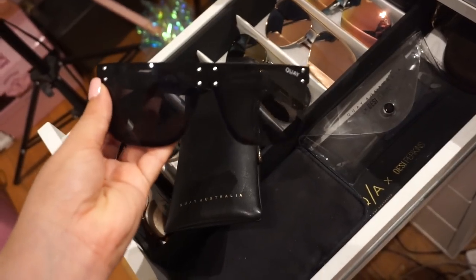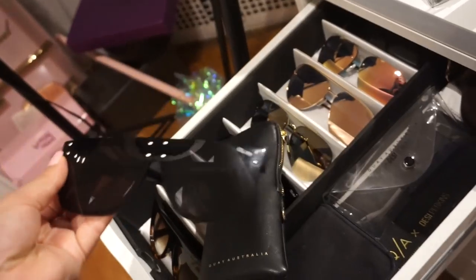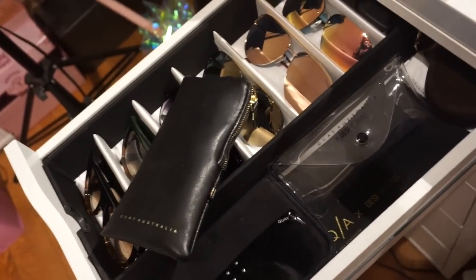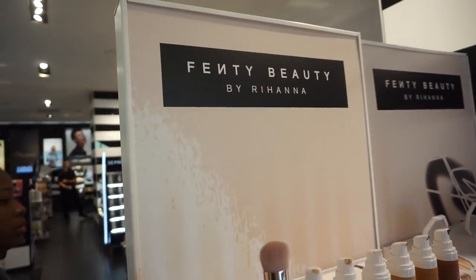The glasses themselves are nice. They're not my favorite on, I don't know, but they're nice. They're the Key Kylies, and they get scratched and dirty very easily. Actually, let me clean these too. So yeah, this is what I'm doing, organizing my room. Look what I found, Fenty Beauty. I'm about to go in right now.